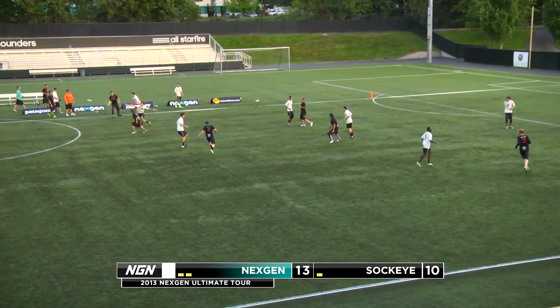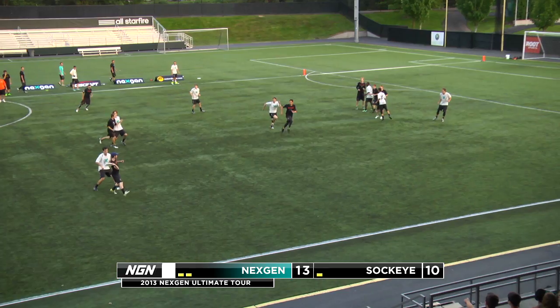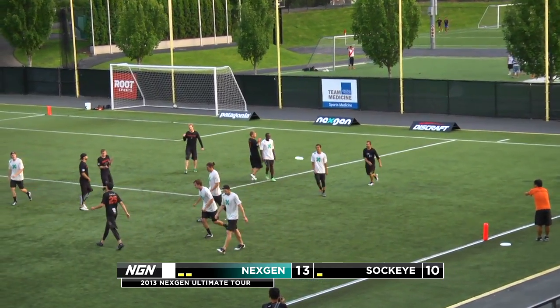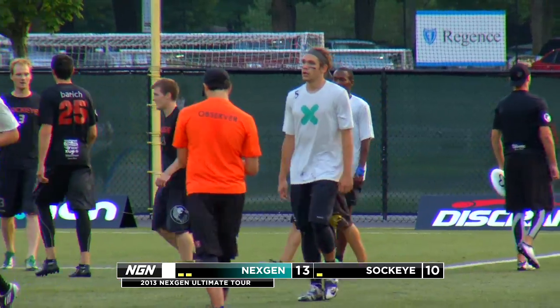So Frank Devin Barrich looking to reset to Kinley. Here we see that Sockeye offense moving it quickly. Devin Barrich coming all the way back around is going to flip this one over to Tyler Kinley, and Sockeye gets their first break of the night.